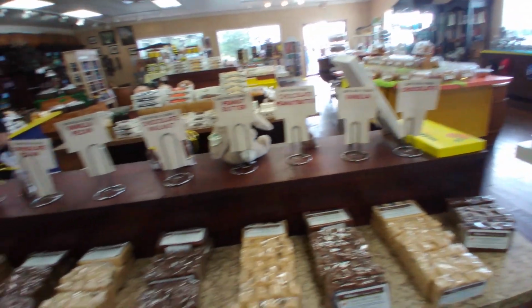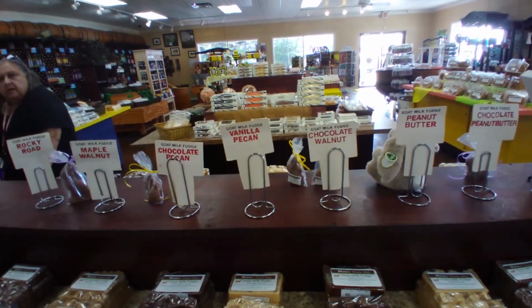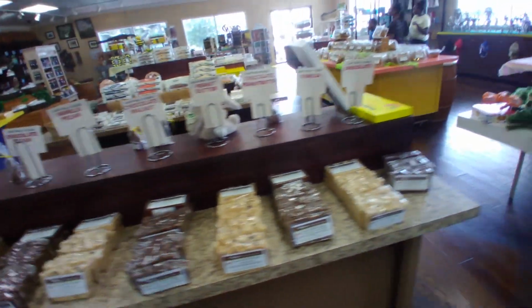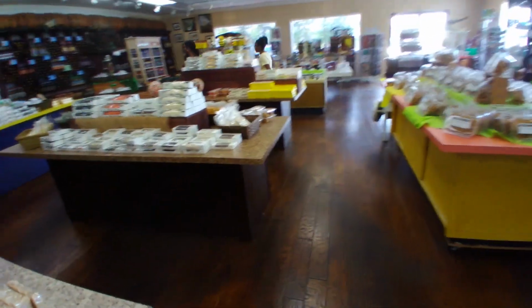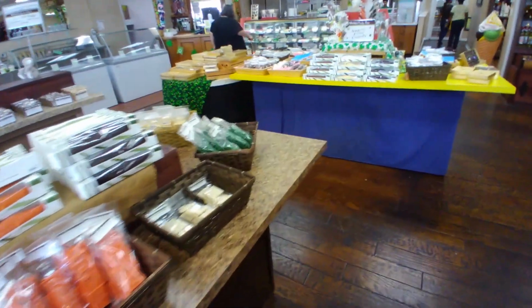I'll get a couple things here. I'm not going to get too much. Hey, I was thinking of getting one of those for Felix, because they're made from goat's milk. He should be able to eat that. The fudge. I might buy him one before we go. I have a friend who can't eat anything from a cow, whether it's the milk or the meat. So I may buy him one of those. I think he'll like that.